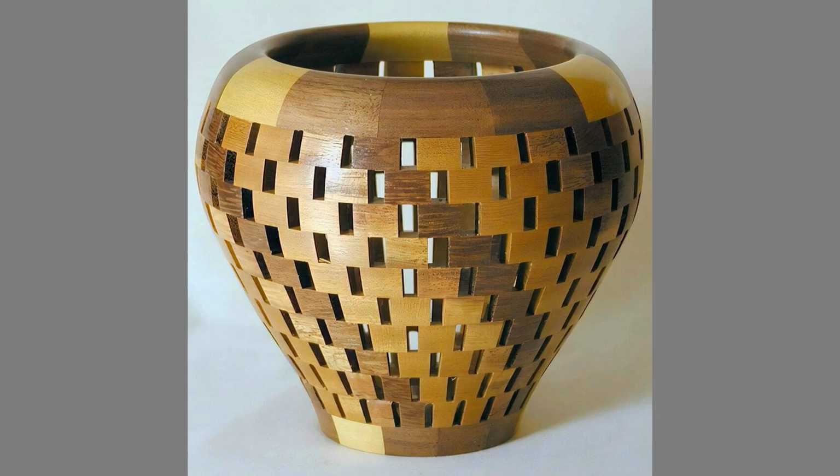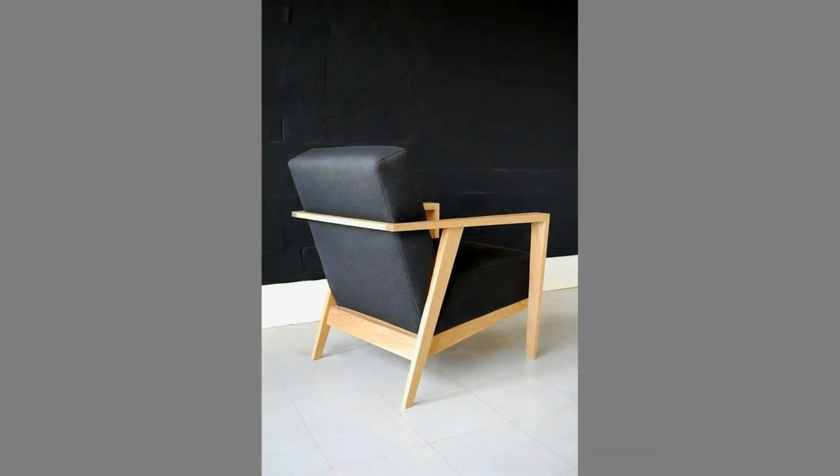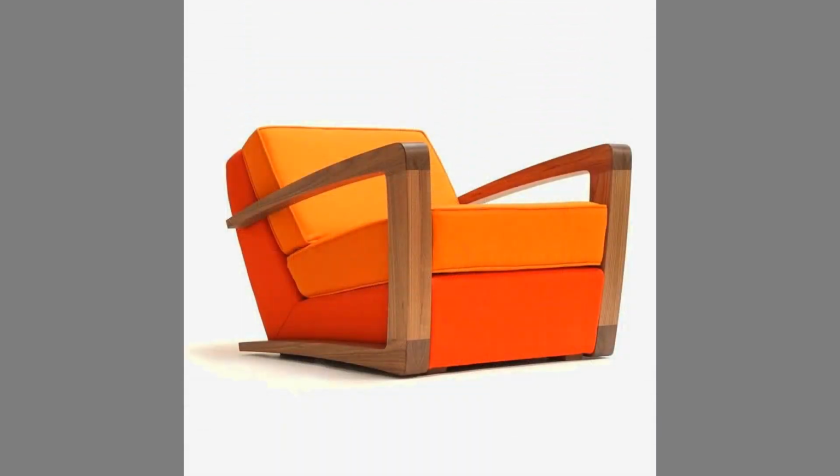In today's video, we're diving into the exciting world of wooden crafts and how you can turn simple pieces of wood into money-making projects. Woodworking has become increasingly popular as a hobby and a means of income. With the right skills and a little imagination, you can transform leftover wood into beautiful crafts that not only enhance your space, but can also be sold for profit.